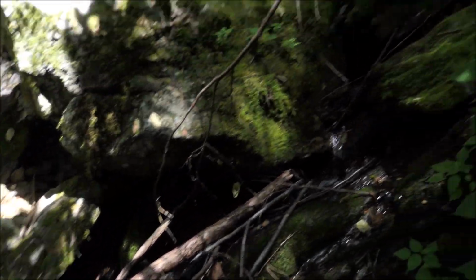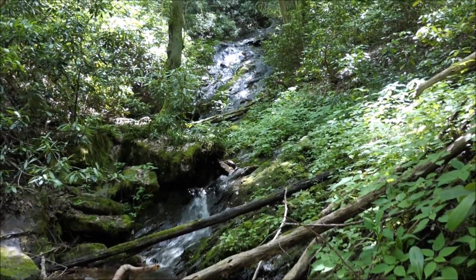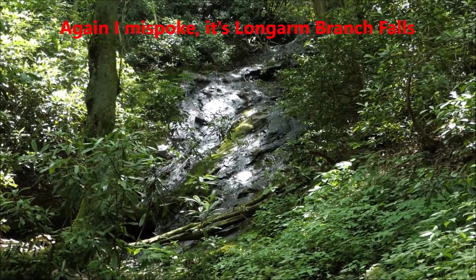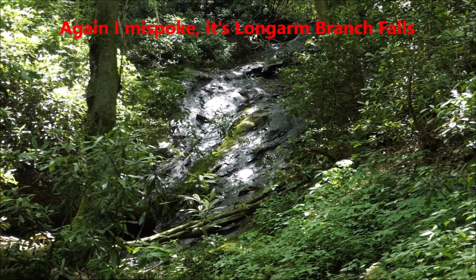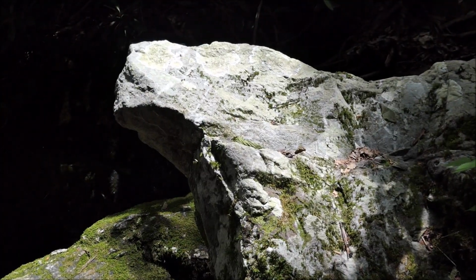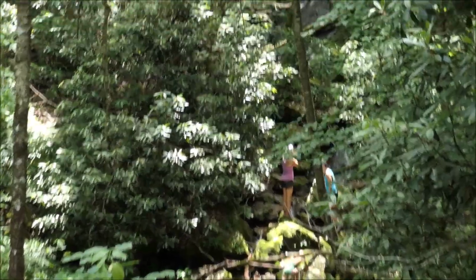And moving on up, they really call it Upper Yardarm Branch Falls. Here's an interesting rock view below. Have a closer look at the falls.